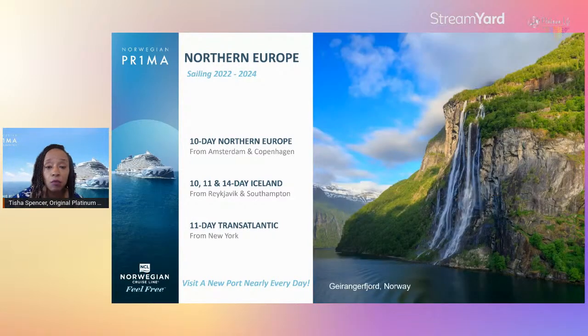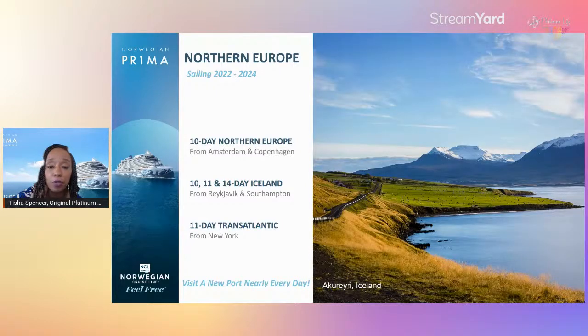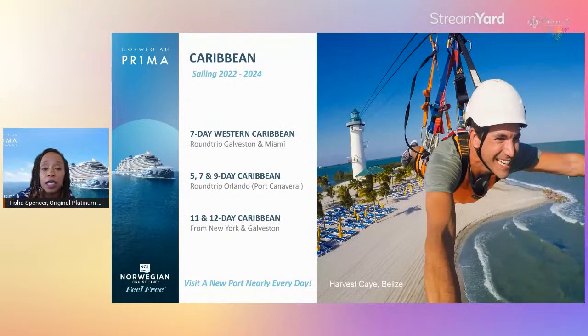But let's talk about some more of the different places that you can go, right? So we talked about the transatlantic. They have the Amsterdam, Copenhagen. These are just some of the pictures of the different places that you can be going during these sailings. Now, this one here is the Caribbean. Most of you guys are going to probably start out in the Caribbean. If any of you want to do Europe, guess what? We can do Europe. But for the Caribbean, the Norwegian Prima will offer a variety of port-rich Caribbean cruises from Galveston, Texas, Miami, Orlando, New York.